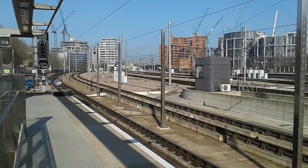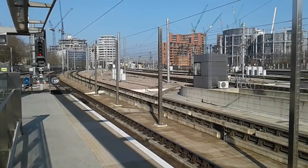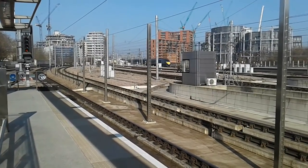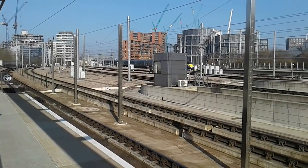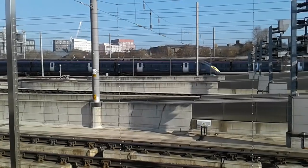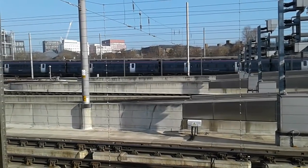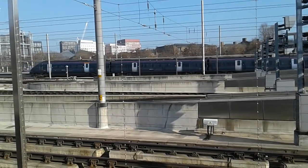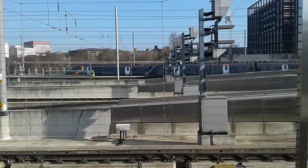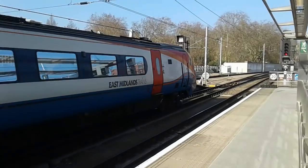Also coming in is another terminating Southeastern High Speed service. Not too sure where this one's originated from. Faversham, according to my helpful assistant. This is worked by 395019. Okay, here's 222013 with the 1147 East Midlands Trains service to Corby.